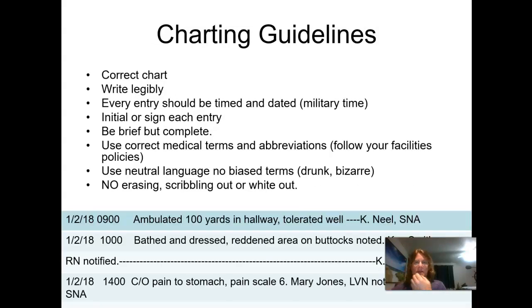Now, as far as the written account, most facilities have gone over to electronic charting, and some places still have some old school handwritten charting as well. And this is something that we will be doing, charting and care planning, at a later time in more detail. I just wanted to give you an introduction into this because this is a way that we communicate with the healthcare team. So we always want to make sure we have the correct chart. Anytime we're going to document in a chart, we want to make sure we're documenting to the right person.